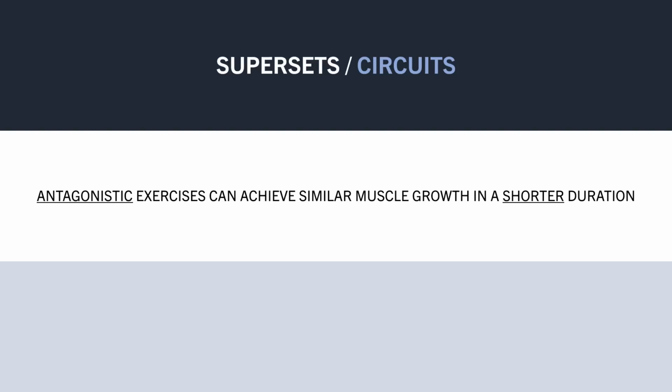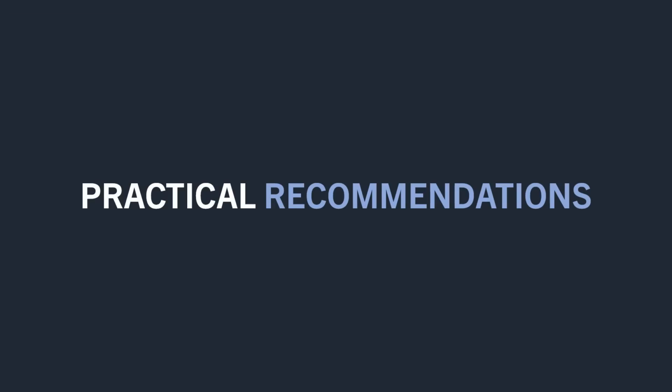This can improve time efficiency in the gym, allowing you to either get the same workout completed in a shorter duration or perform more work in the same time period. However, this may not be entirely practical in all public gyms, as you may be taking up multiple pieces of equipment, which can sometimes interfere with other people's workouts. So based on this information, let's now establish some practical recommendations.